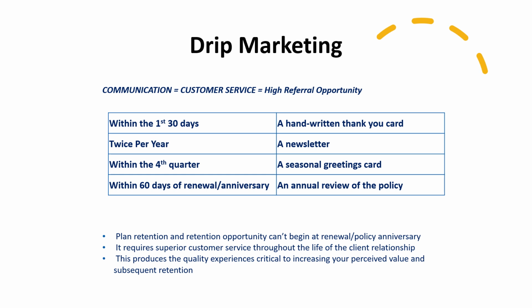So practical steps to stay at the top of your clients' minds is by sending them a handwritten thank you card within 30 days of enrollment, sending them a newsletter in the spring and the fall. Of course, seasonal or birthday greeting cards are a great way to stay in front of them. And then definitely give them a call or do an annual review each year for their policy.